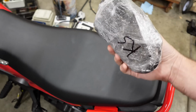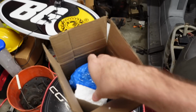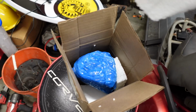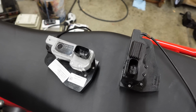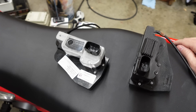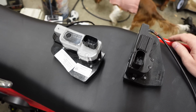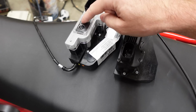So I'm gonna open these things up. This is one side from one seller, and this is another side from another seller. And let's start installing. Okay, we got my latches opened up here, and this is a direct drop-in, and it just adds soft close as soon as you plug them in. So nothing to do to the car, no programming required. These should be opposites. You need one left and one right.